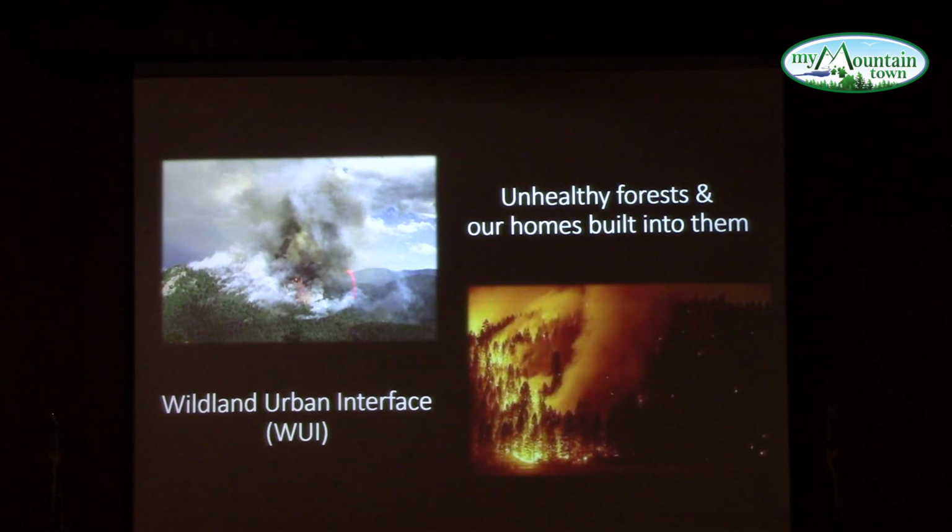Everybody recognize that top picture? That's Elephant View a few years ago. Now, what I want you to take note of in this photo here to the right, you see all these little spots over here? All right, keep that in mind as we move forward.